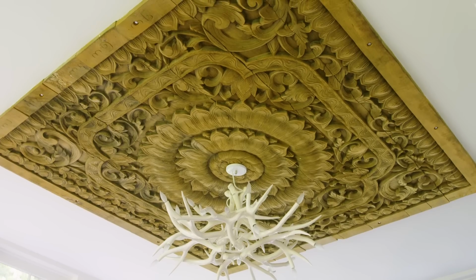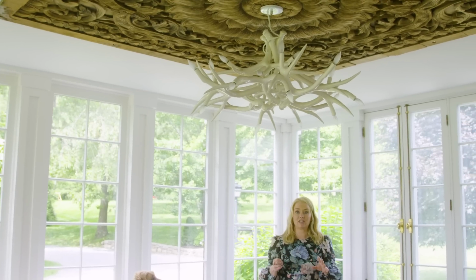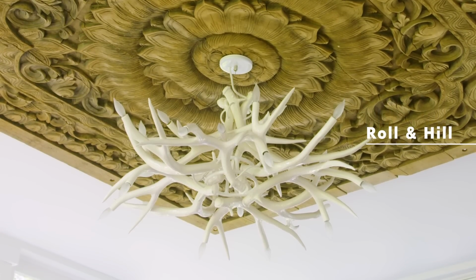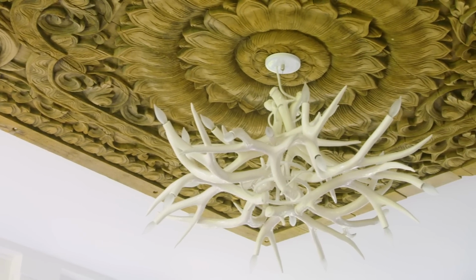We have this really beautiful ceiling moment in here that kind of threw us for a design loop when we first moved in. We weren't sure if we should paint it white or make it look a little bit more sleek. But ultimately we ended up leaving it exactly as it was and juxtaposing this antler chandelier to kind of give it a little bit of that modern touch that we're looking for.